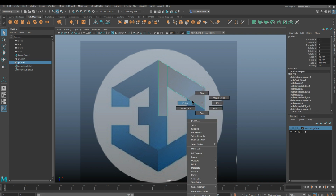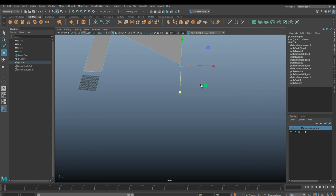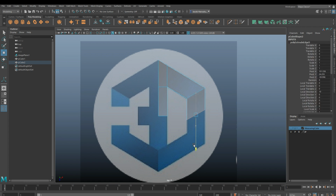So now I just want to grab this vert and use this green box, which allows you to move in one direction less. This green box allows you to move in Z and X. This blue box allows you to move in Y and X. And this square allows you to move in Y and Z only. So knowing that, I'm holding this green box and bringing it here and lining it up. Once that's lined up, I'm going to go over to Edge, click my Move tool, Shift, and Extrude.